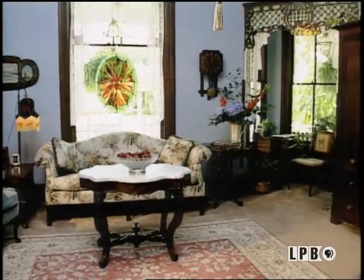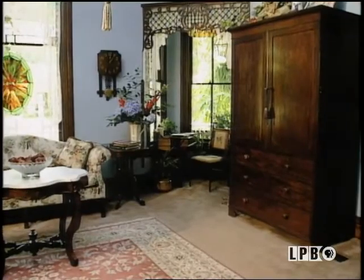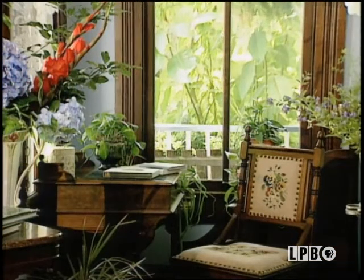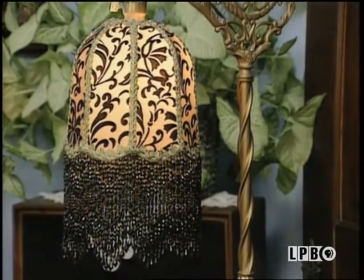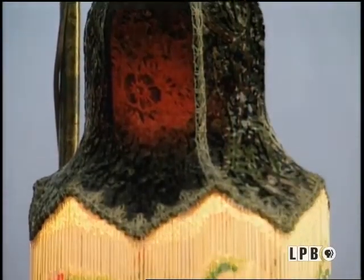This little turtle-top table and elegant armoire are only overshadowed by the beauty of this walnut ship captain's desk from the 1800s. Harriet loves collecting Victorian lamps and displays many of her prizes throughout the home. These designs are from the Lamp Lady in Hot Springs, Arkansas.